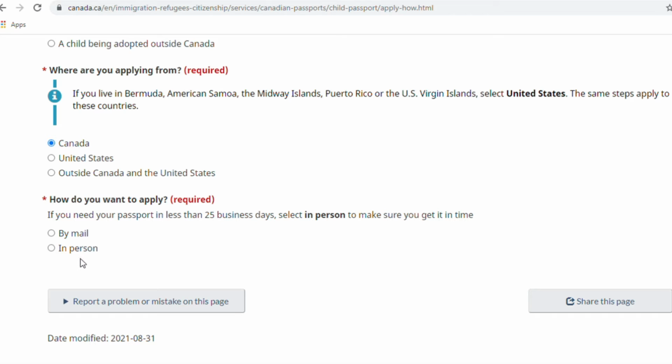Now with the in-person appointment, because of COVID, there's a long wait time. When I called the helpline, they said the wait time is almost 4 weeks, and one way I could expedite, if it is possible, is by making a visit to the passport office, and in case they have a walk-in, I will be able to submit the application. So I took a chance.